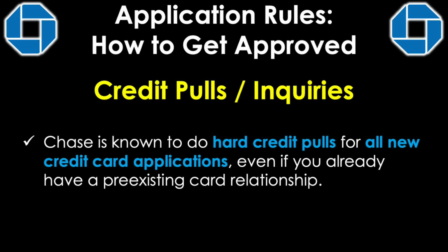Now on to credit pulls, and Chase is very well known to do hard credit pulls for all new credit card applications, even if you already have a pre-existing card relationship. And for all y'all out there who tend to freak out about score drops when a new inquiry hits your credit profile, yes, that's understandable, but just realize that that score drop tends to be very temporary. It wanes over time. And also, if you get approved for that card, there's a very good chance of you rebounding very quickly and perhaps even reaching a higher score once that new account is open and you have new credit to your name and you have some payment history that's very positive going forward too.